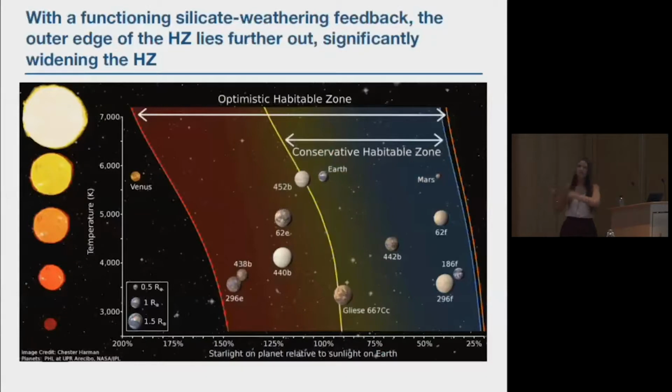Okay, so let's just come back to this plot right here. What would happen if the silicate weathering feedback did not, in fact, function? Well, the outer edge would be found much more close in. So the habitable zone would be super tiny. So it's clearly super important when we talk about the habitability of any given planet and whether or not it's actually in the habitable zone.